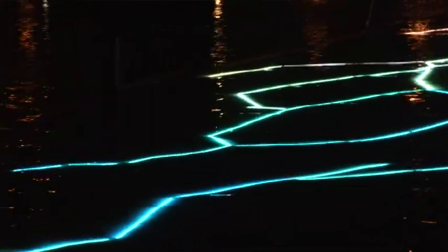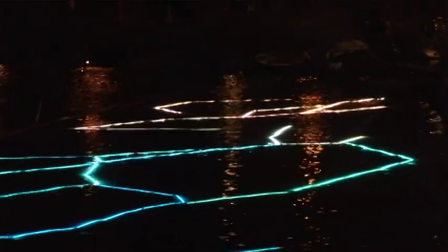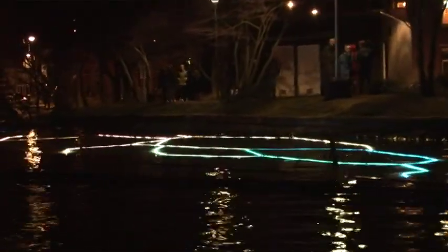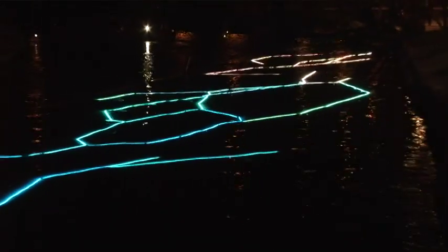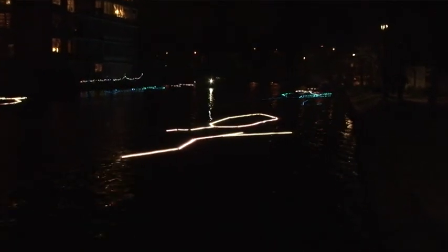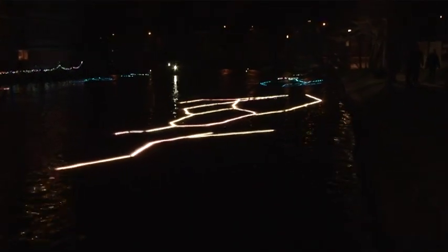Called Icebreaker, this is another piece dealing with climate change. It harkens back to a time when the canals regularly froze over, only to be broken up by a canal boat. Remember, the Dutch love skating on natural ice on the canals, and global climate change has disrupted that.